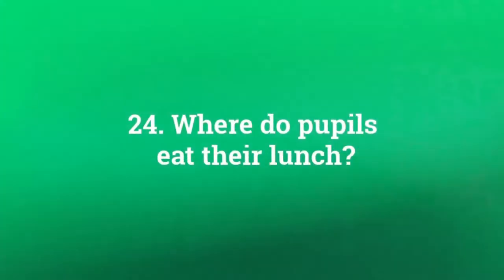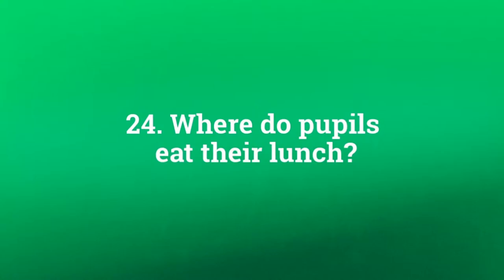We have a vending machine as well for the senior school, which can be used after school. It's got water and some healthy snacks in there. It's a cash vending machine.